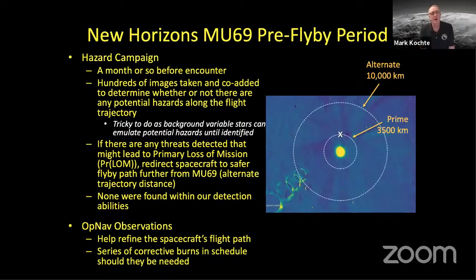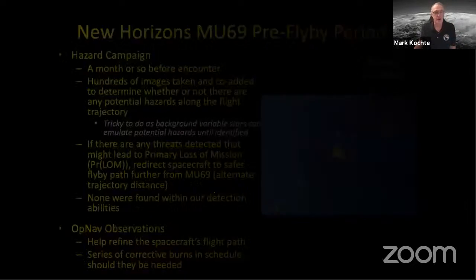In addition, we didn't know if we were looking at one object, two objects, or two primary objects and a cluster of smaller rocks surrounding it. So a month away, we started doing a very deep, intensive campaign with the spacecraft to look at the object and see if we could detect anything else. If there was anything else around the object, we would have time to adjust the trajectory of the spacecraft so we would steer clear of any debris fields, because you don't want to hit a rock going at 36,000 miles an hour. It would be a bad day for all of us. So we looked and looked and looked. We didn't see anything, so we continued on our primary trajectory.